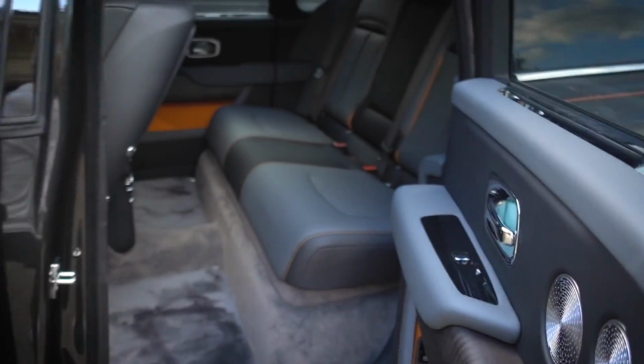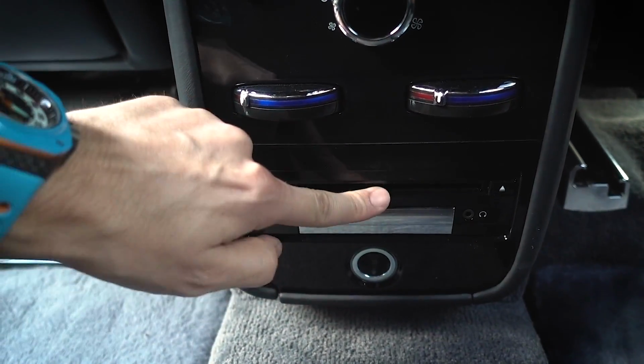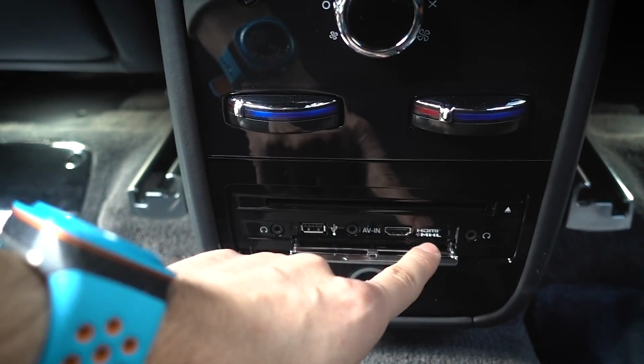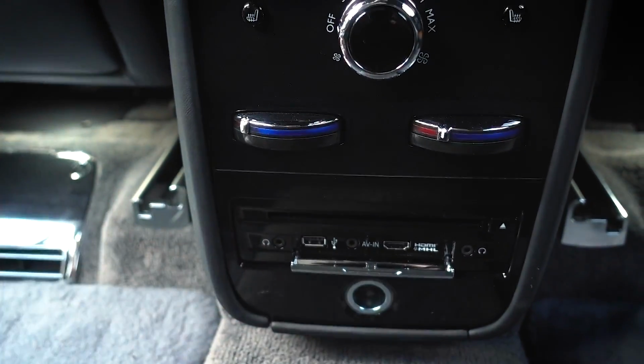But the fun doesn't end on the front. If you're really having a Rolls Royce, you want to be on the back. And on the back, there's a lot of technology too. Are you guys ready? I want you guys to see this. There's HDMI, there's USB, AVN, headphones for every single person back here.